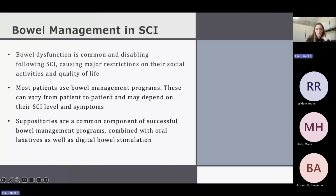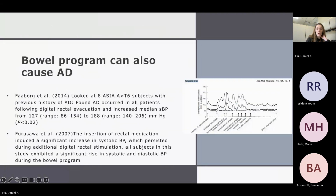So often suppositories are a common component of these bowel programs that patients do, usually combined with oral laxatives as well as digital bowel stimulation. So as we were saying before, urologic and bowel are some of the two most common causes of AD. But what has also been found is the bowel program itself can also cause episodes of AD.